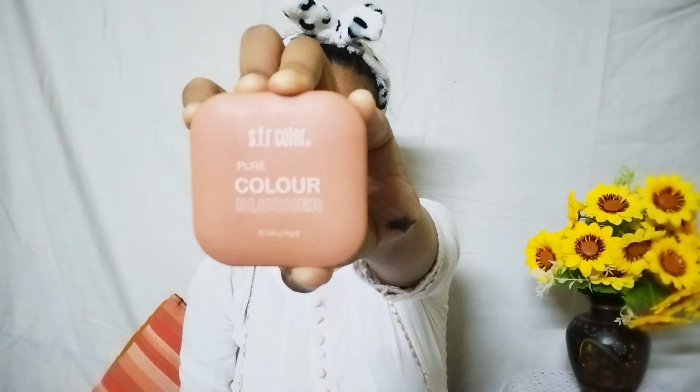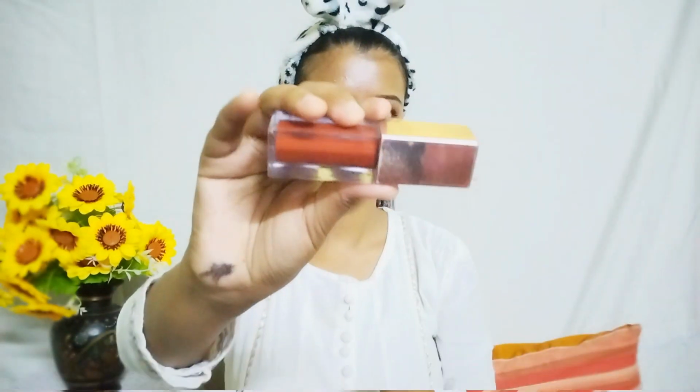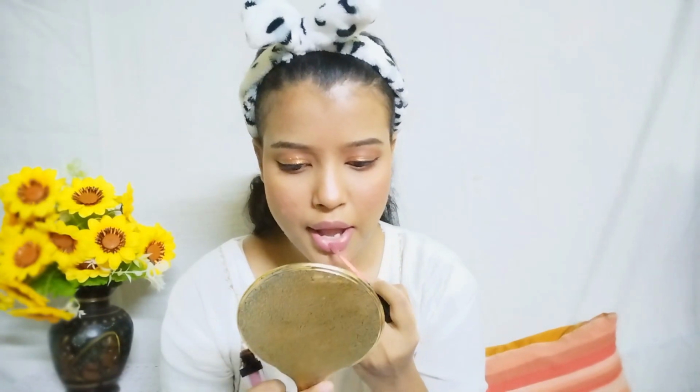Next I am using this S.F.R color blusher in the shade of peach. For the lipstick I am using two shades today. One is brown and one is nude pink shade.